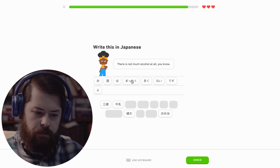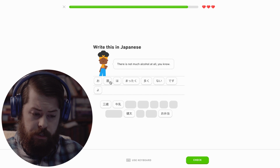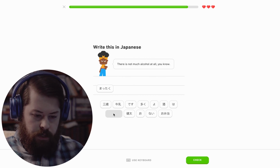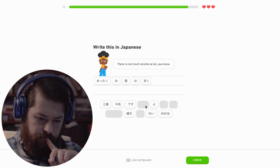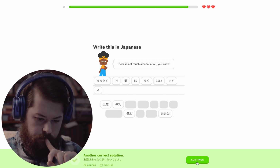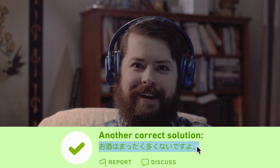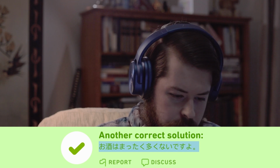Now I'm thinking that mataku is at the very beginning. Sake wa mataku. Okay, so let's start over with this. Let's say mataku. Oh my gosh, I got it. Oh, there's another correct solution? Oh, sweet. I had an alternate correct version. That's really cool. I wonder what the difference is.